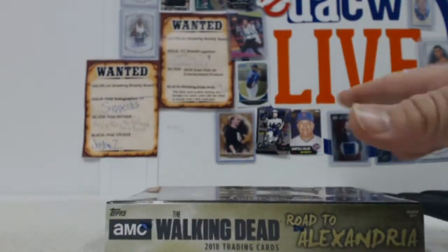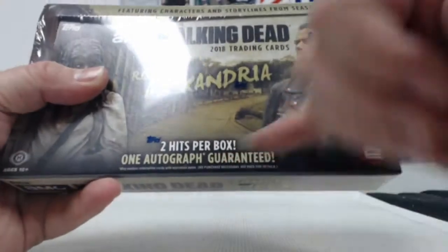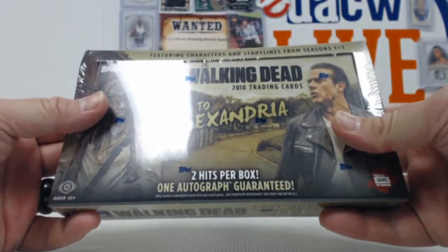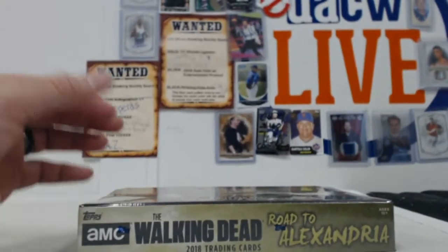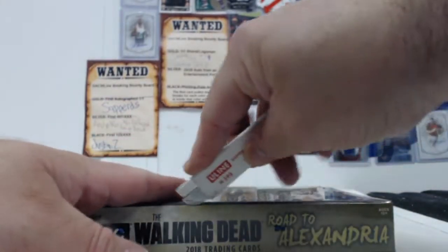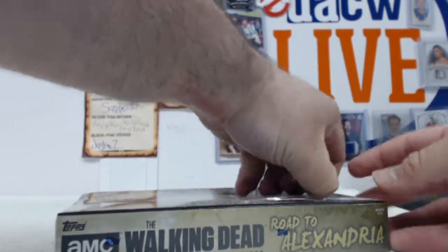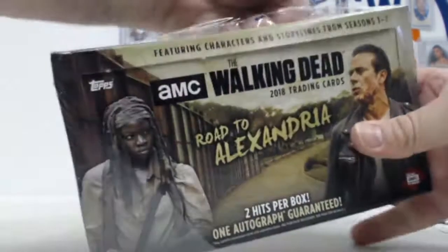So now we're going to go to the Topps Walking Dead. And as you notice, it says one auto guaranteed. Actually, their first set they put out, Season 5, did not guarantee an auto. You got two hits, but there were boxes that had, you know, like a printing plate and a relic. So they quickly changed that, and every set since then is guaranteed at least one auto.